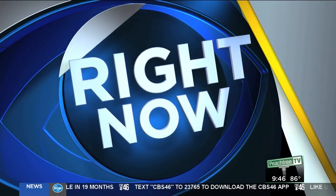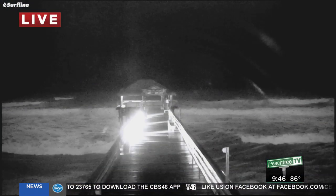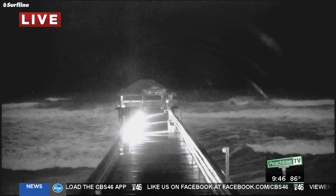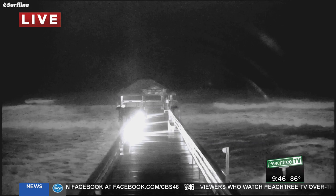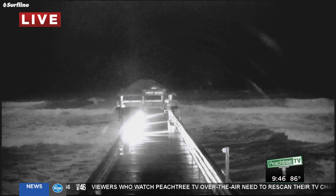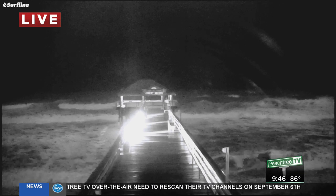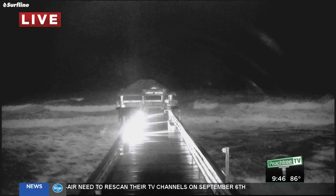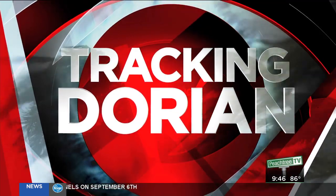Let's go back and take a look at some live pictures that we are observing from Cocoa Beach, Florida. Some of those outer rain bands that Chief Meteorologist Ella Dorsey, along with Jennifer Valdez, has been telling us are starting to appear. Look at the white caps on the water. That is an indication that the wind is growing. Those waves are coming in. And Jen, as you've told us before, really the big issue here is going to be the storm surge.